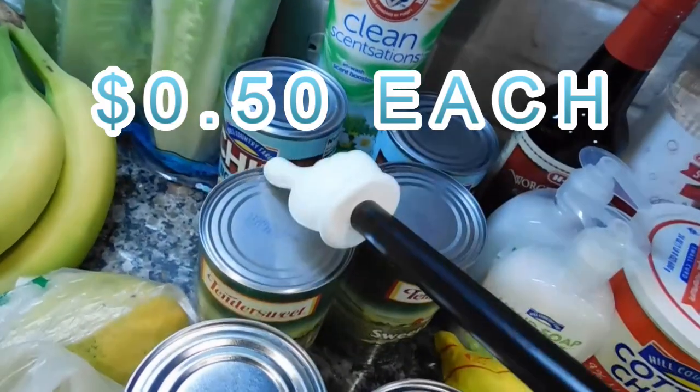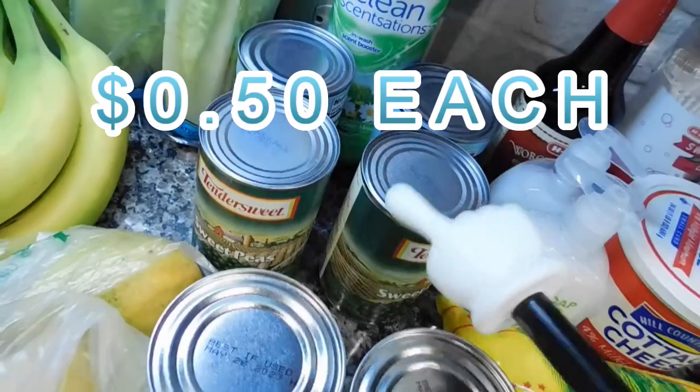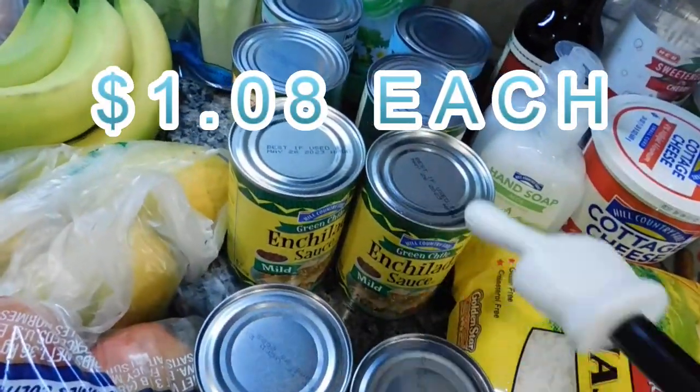I got 2 more cans of peas because, man, we go through peas. Jensen loves peas. The dogs love peas. We go through a lot of peas. I did get 2 cans of green enchilada sauce just to have on hand because we like enchiladas.